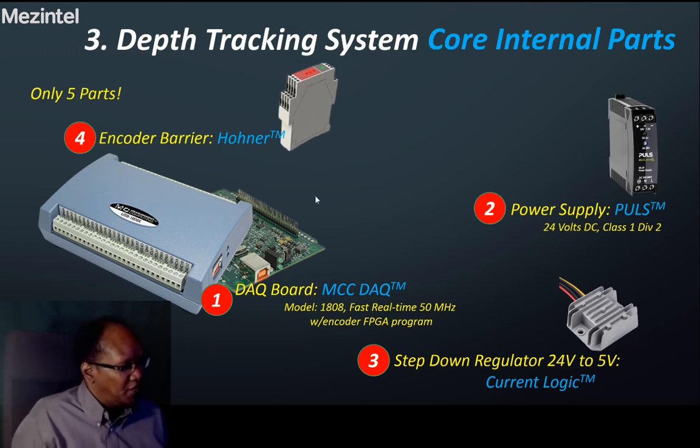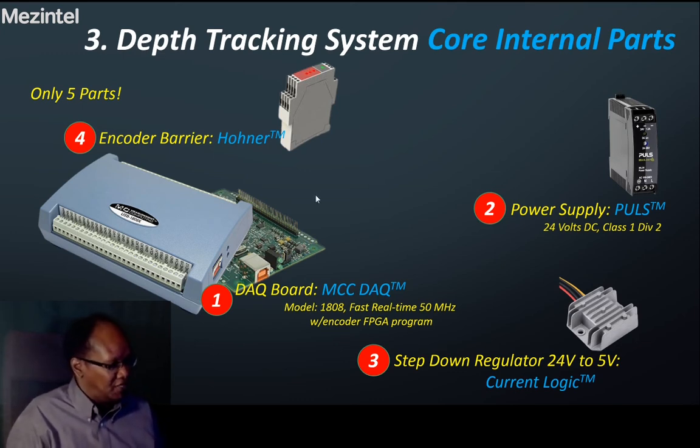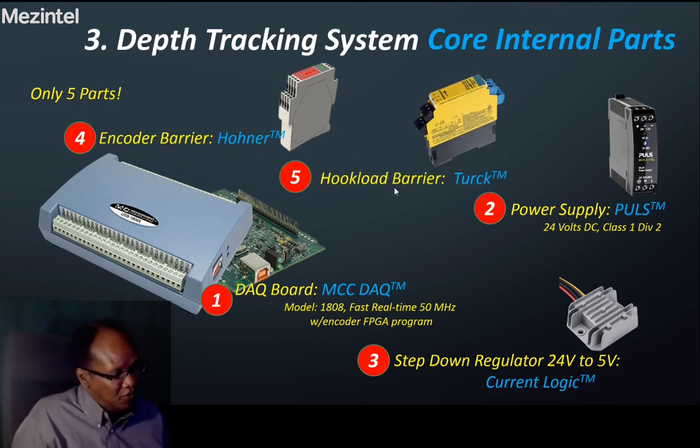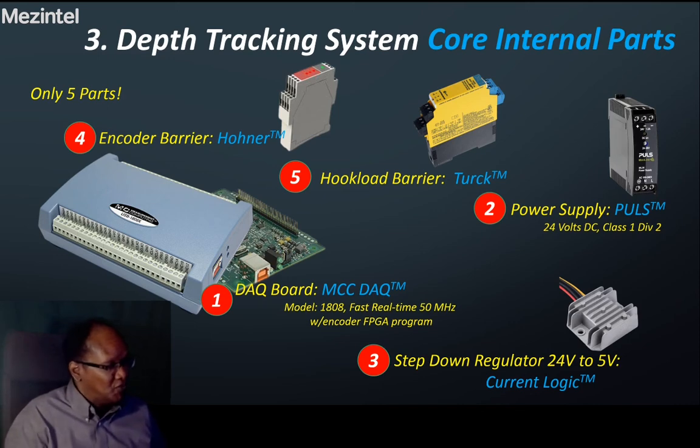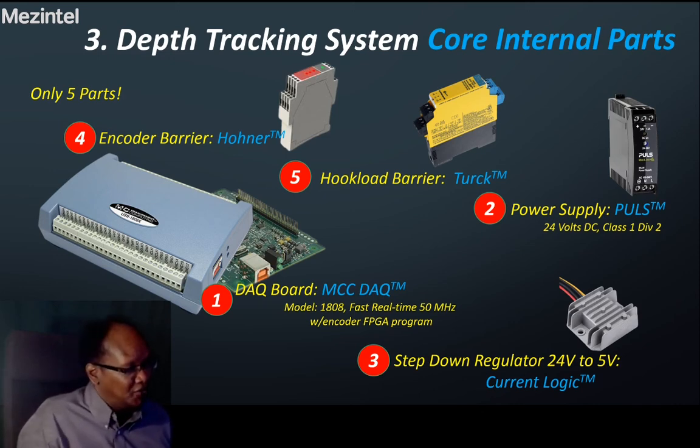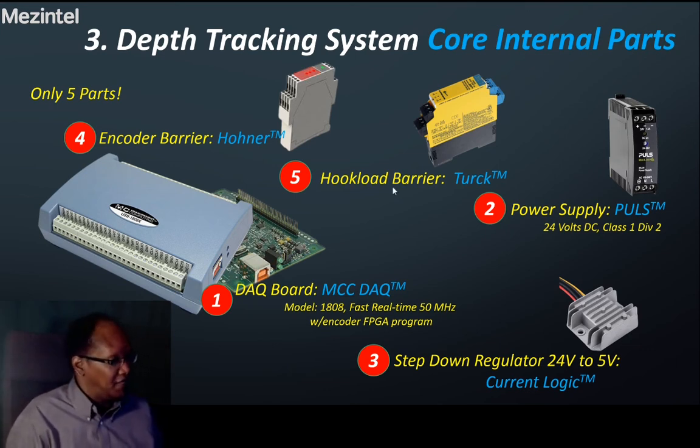The next 2 parts are intrinsically safe barriers, and there are 2 such barriers. There's one for the encoder, supplied by Honor, and the other one is a hook load barrier supplied by Turk. The purpose of the 2 safety barriers is to control the level of current going to the respective sensors to reduce the likelihood of generating sparks. So these are the 5 core components that make up the depth tracking system as supplied by Mezintel.